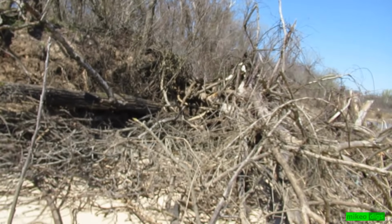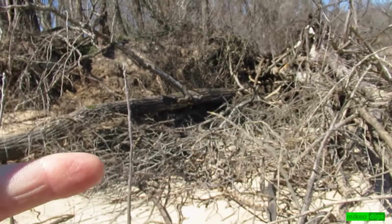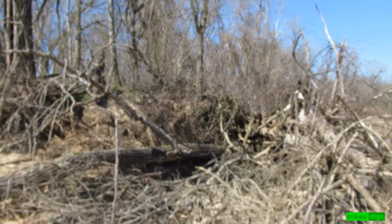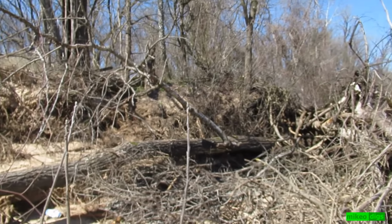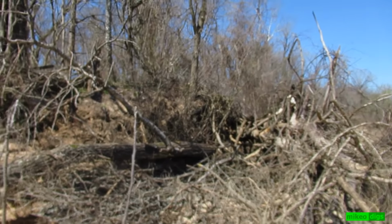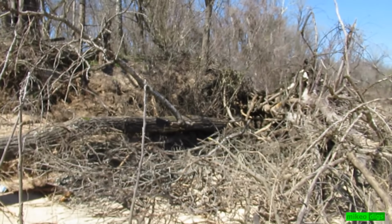Oh, a raccoon went in that little, am I recording? In that little hole under that root right there, a raccoon. But I don't see him. I don't want to spook him out.